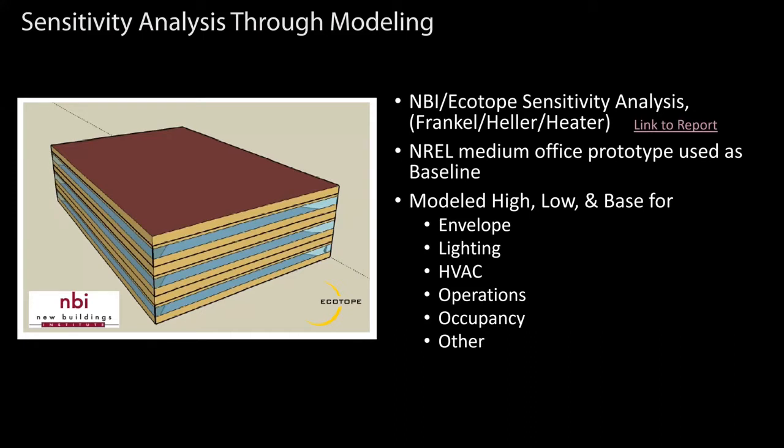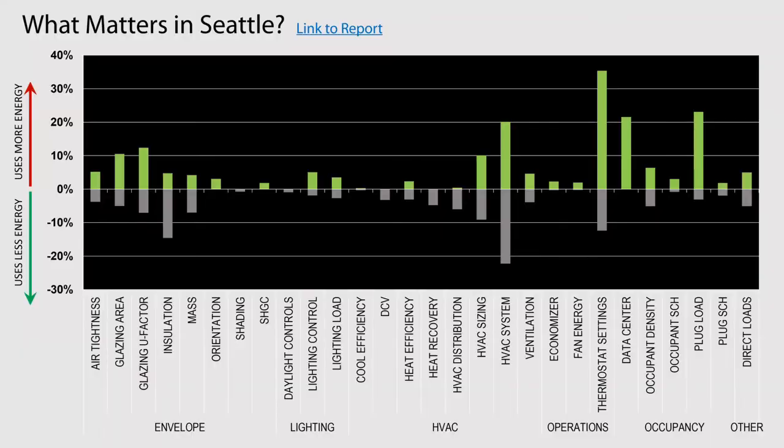But we essentially took the various parameters in an energy model, and we modeled a high case, a low case, and a base. And we wanted to see what the impact of each individual measure, or lever, was. And so here's what resulted. This is a Seattle climate, so it is going to be biased towards Seattle, but there is a report that came out. It's on NBI's website. I've got a link here in this PowerPoint.